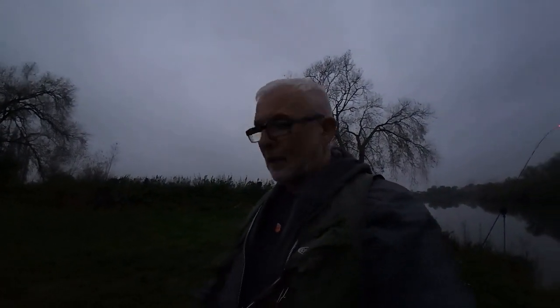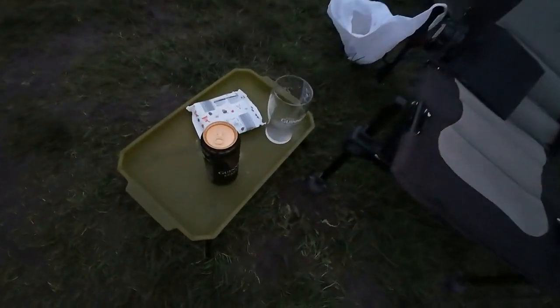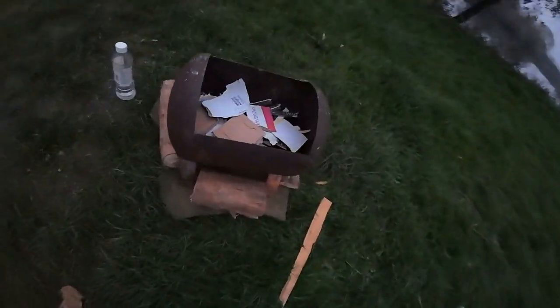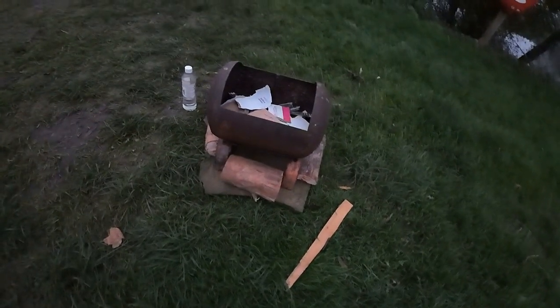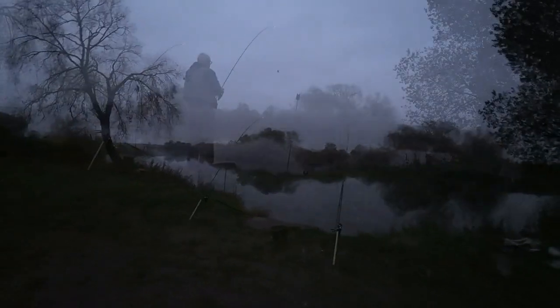Just put the night lights on. Glug new bait up. Not much daylight left, and it's coming up to twenty to five. Pour a cold one out. Aiden's got his burner set up here. That's going to be amazing, the heat that throws out. Very nice. Just need a fish now.